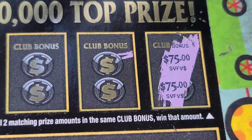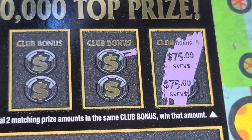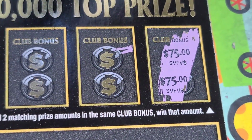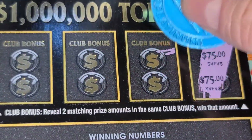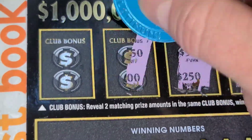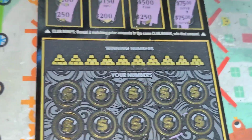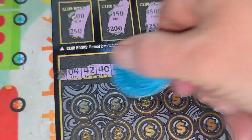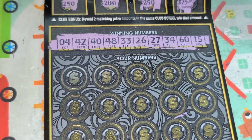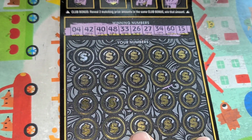Good news is, hey, we got $445 back. Bad news is, that's probably all this ticket's going to win. It's either that or $500, if I'm correct. So if we get anything else, we got a $500 winner. Should be. All right. Looks like we got everything but 50s. Everything but the 50s.